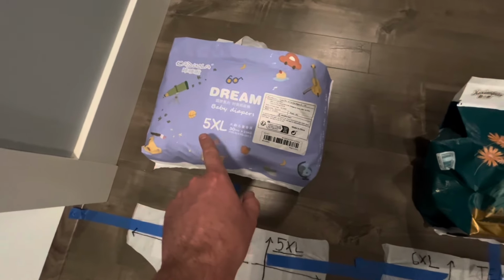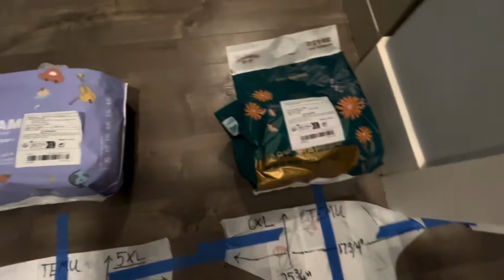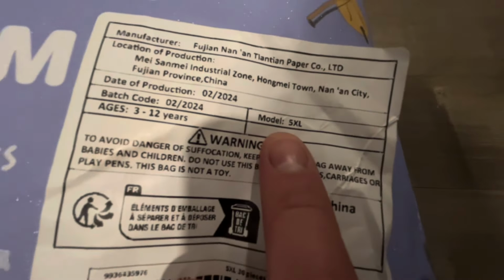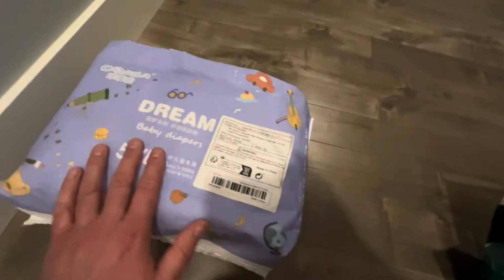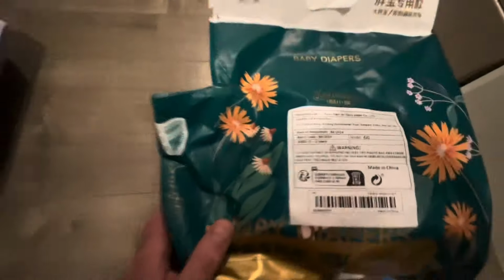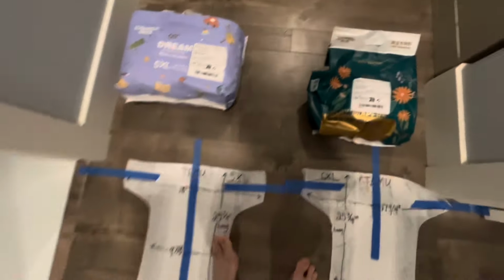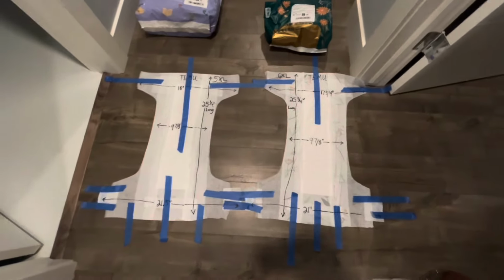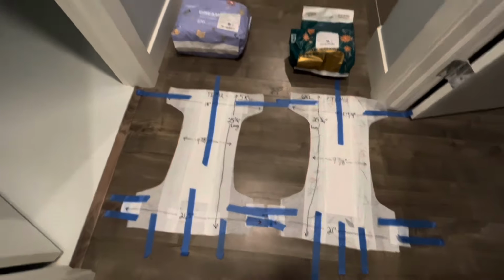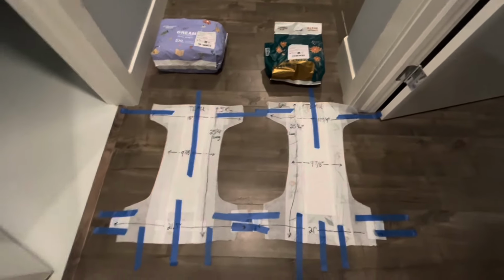So right here is the Temu 5XL, and we'll take a look at this one first. Right when you look on this tag, that's the proof it's 5XL. I did order these from Temu, like I said. I can't read anything on the package except for this, Dream Baby Diapers. And this one is the 6XL. So I was suspicious about something. When I tried this one on, and then later I ordered this one and tried it on, I'm thinking, these are the exact same size. Why are they claiming one is 5XL, one is 6XL?